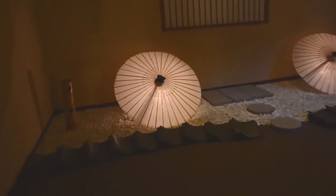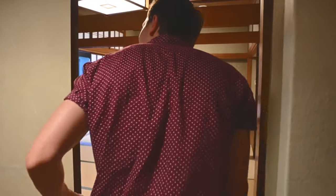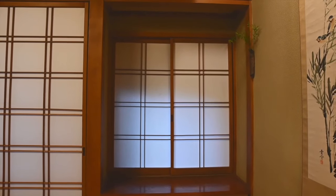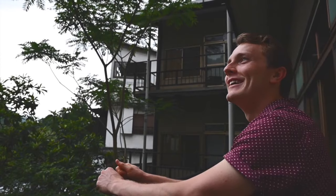Oh, that's pretty cool. I haven't seen something like this before. It's got like a nice quiet vibe here, so I kind of don't want to be too loud. Looks like this is our room. Let's check it out. Whoa. Oh, this is cool. So good. What the? That bird?